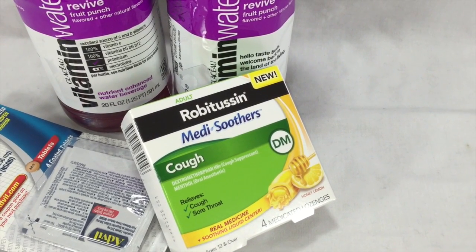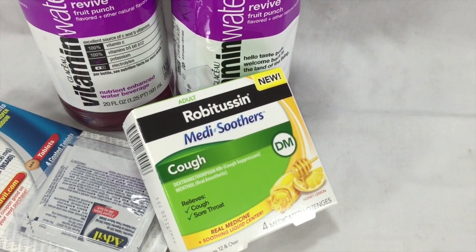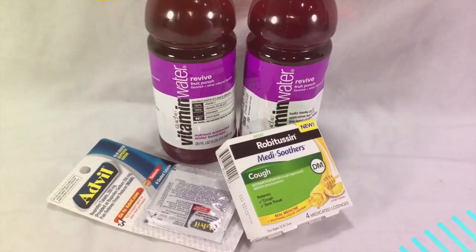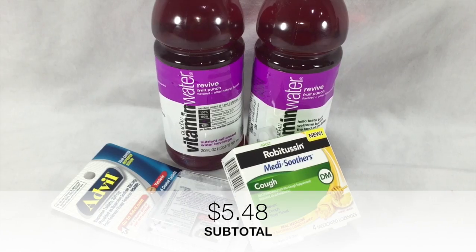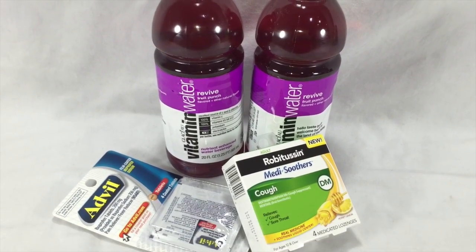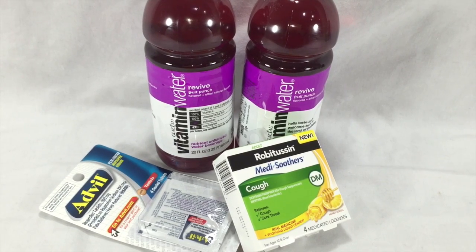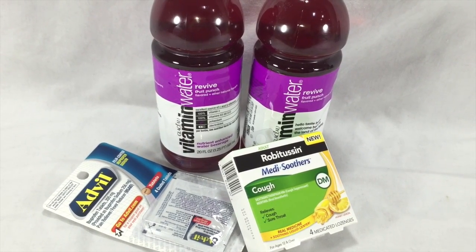And of course, we picked up our second Robitussin. These are marked at $1.49, and it did yield back our second $1.49 ECB. At the register, the subtotal for transaction number 4 was $5.48. I did have $4.87 in ECBs from transaction number 3, leaving us with a purchase price of just 61 cents. This did yield us back $2.99 in ECBs to roll on to transaction number 5.